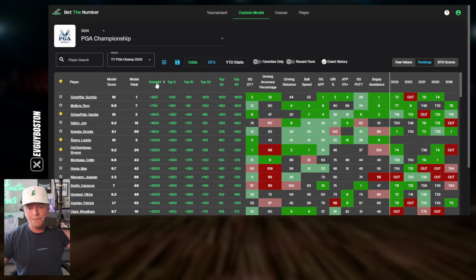I know when you win a major, the putter gets hot no matter what, right? Regardless if you're a good putter or not. So keep that in mind. Again, we're looking at some driving accuracy and driving distance because you want to hit the fairway, but you're not going to get much rollout. So driving distance and ball speed are kind of baked in here as well.